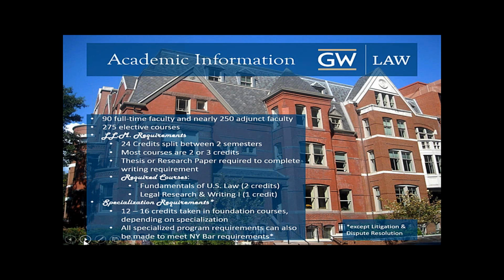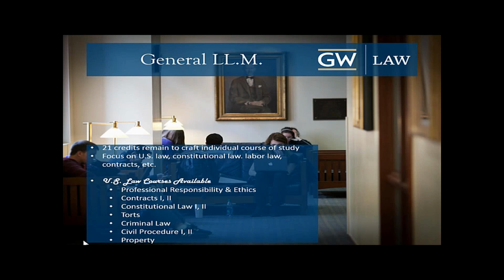I'm sure there are a lot of you that are considering doing the New York bar upon completion of the LLM. At GW, all of our specialized programs also meet the New York bar requirements. So that is not a problem when you're looking at doing a specialized program of study and worrying about what you want to do if you want to take the bar.